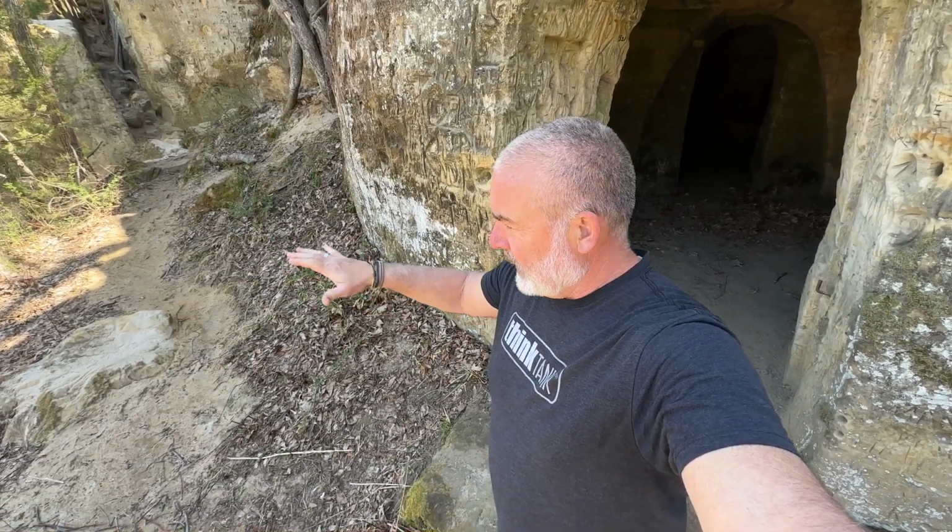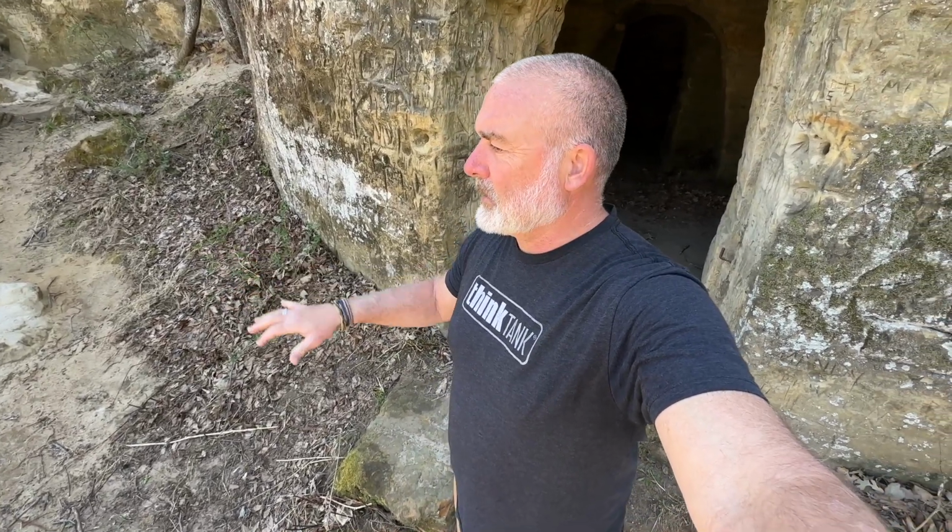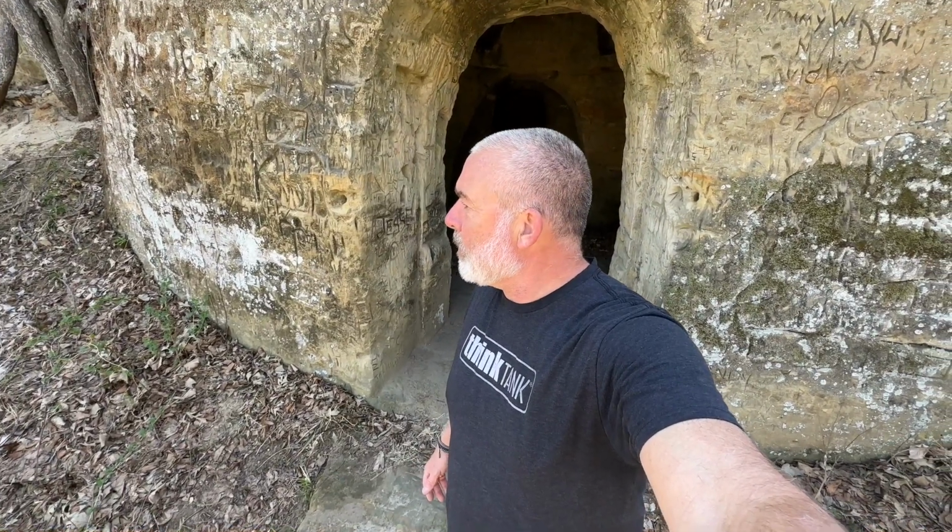You can tell he sat here and like studied this. It's an incredibly tranquil spot. The ripples of Rose Creek going over the rocks. This would be a great place to be laid to rest. It's a bummer it didn't work out for him.